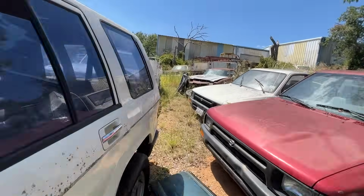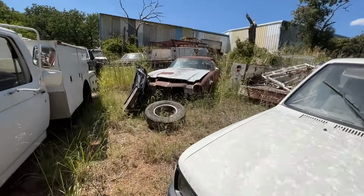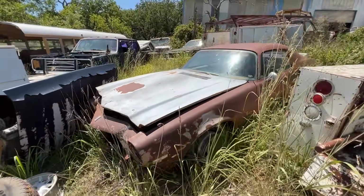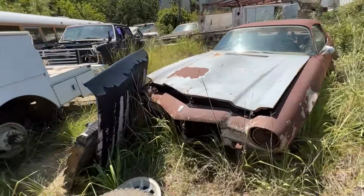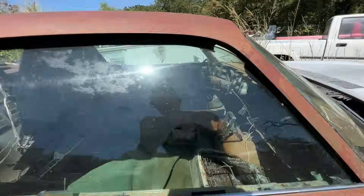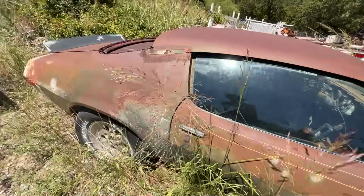Spotted something pretty interesting. Let's see. Split bumper Camaro. Watch out. I think it's a true split bumper. This would be a good project car right here. Still got the key in it, man. Crank it up, see what it does.